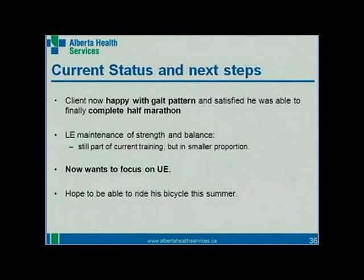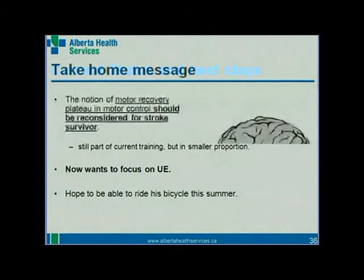So, current status: he now walks. He's happy with his gait. He did his half marathon. He still does some training. We still work on his lower extremity just for maintenance, but mainly focus on upper extremity. And the goal for this summer is to be able to ride his bike.